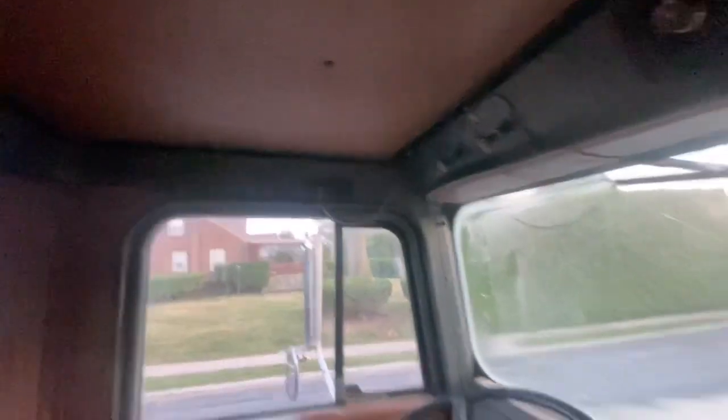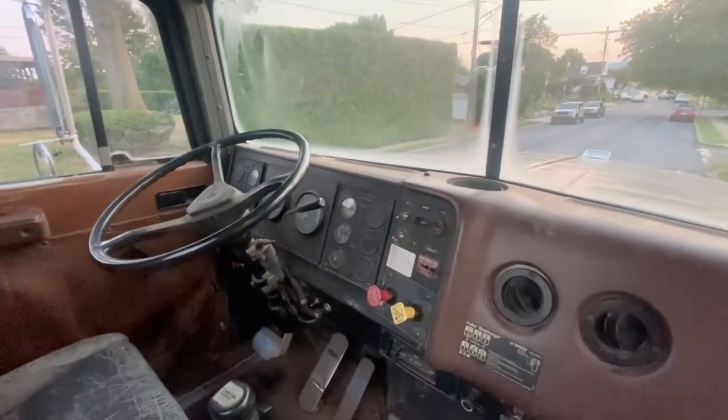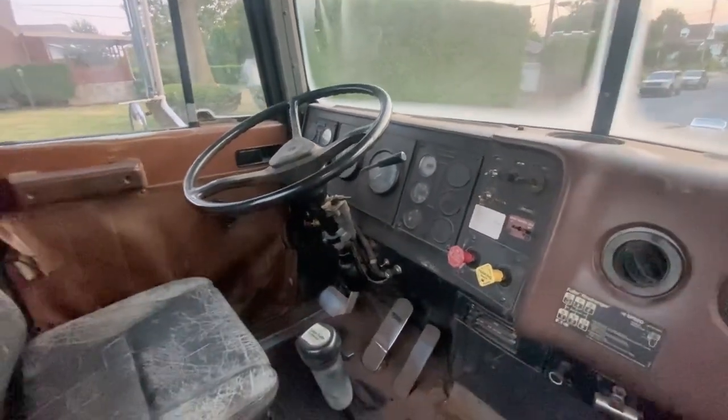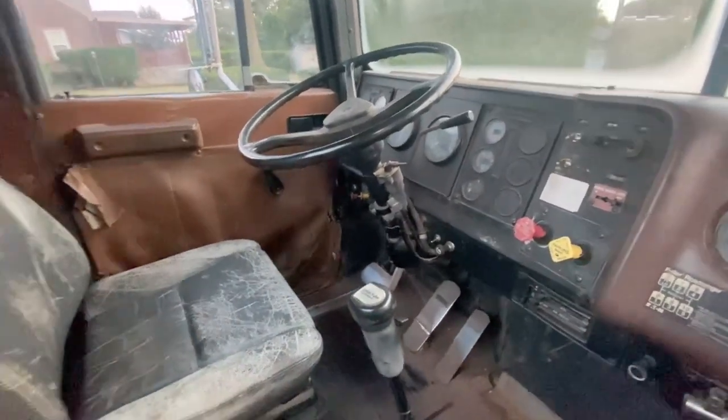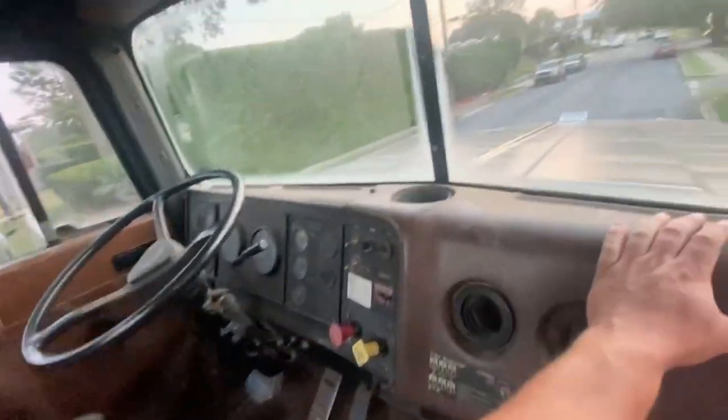I haven't tried the horn yet. I'm not going to tonight. I live in a pretty small neighborhood, and I'd probably make some of the people around here pretty angry if I pulled it right now. It's about 7:45 p.m. So I'll try that another time. But you'll definitely be seeing this truck a lot more.